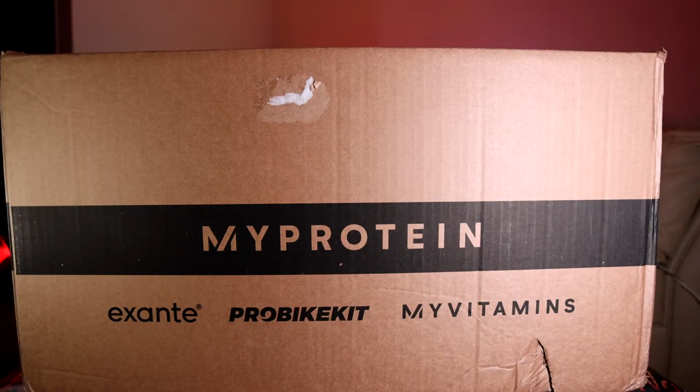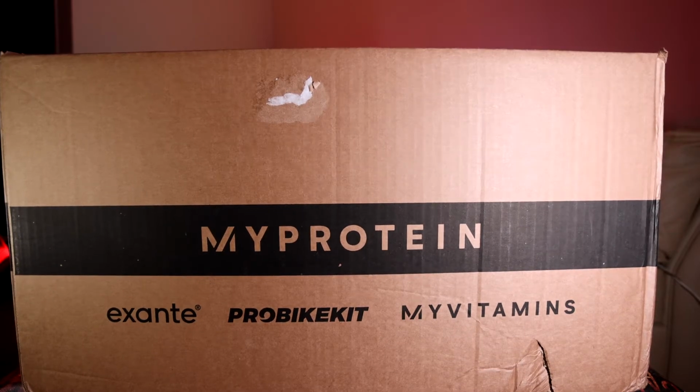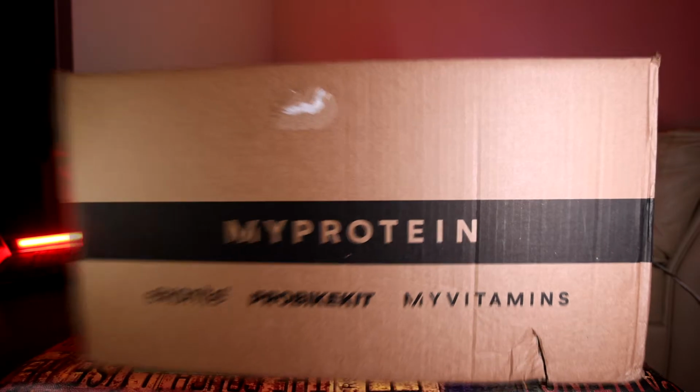Welcome back. So, this big boy is a 50-pound mystery box from Zavvi. It's apparently worth £200. But we shall believe that when we see it, right?